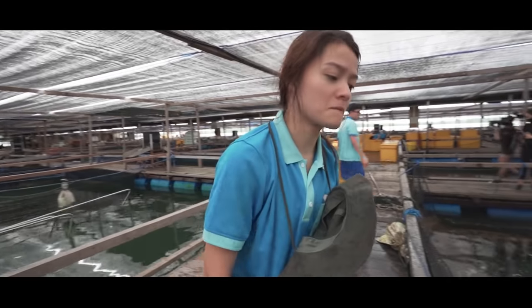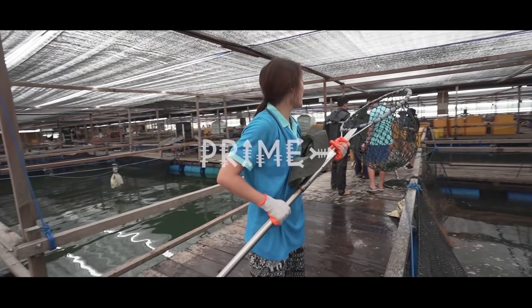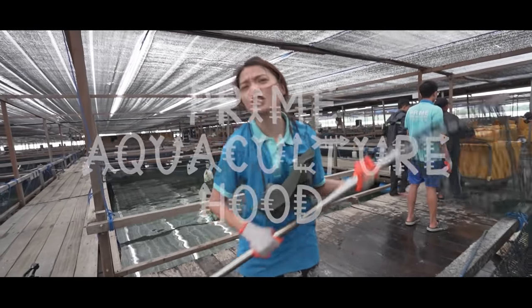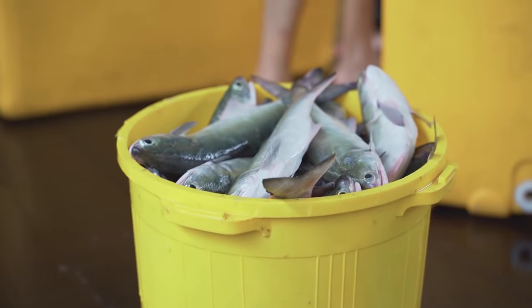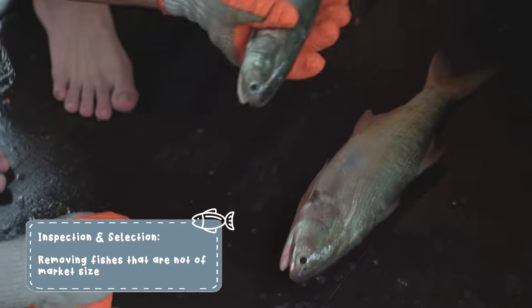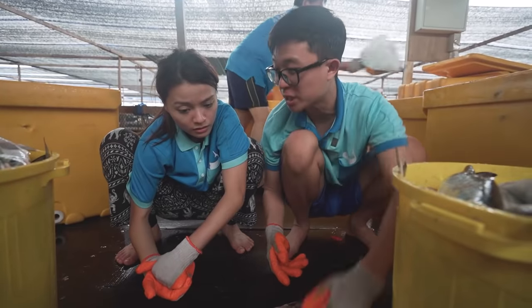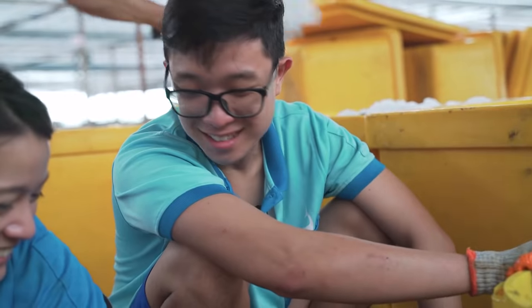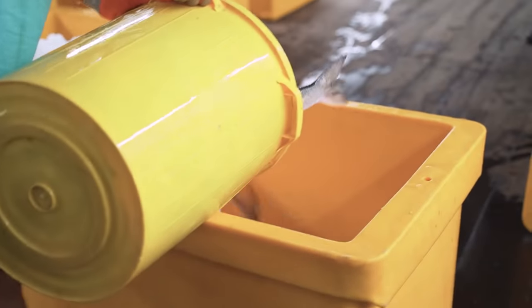Prime Aquaculture Hood! So right in front of us is the trap fin that we caught just now. During this selection process, we will take out all those that are not for market. This will be in our tummy, while this will go to the market. This dinner tonight? Yeah. After that, we'll pack it in the drum. Then we'll send it to the wholesale market.